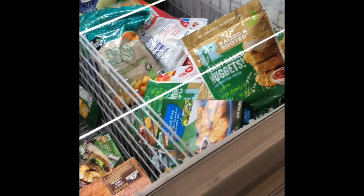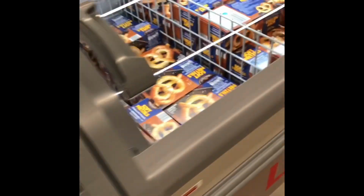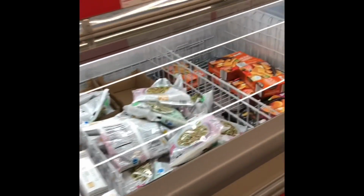They have what's called the red bag chicken, and it tastes really close to Chick-fil-A, especially if you serve it on a brioche bun. Oh, so good. This tends to be more of the specialty items in this freezer. They may have limited quantities, or maybe a new product, different things like that. And I always like to glance in there and see what they might have. You never know.